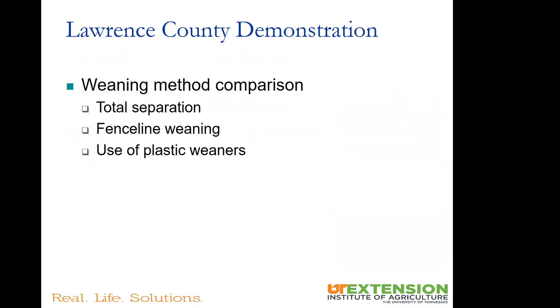So for our demonstration, the family that did this is the Gamble family, or Five Oaks Cattle Farm, down in the south end of the county. They had already been utilizing fence line weaning when we talked about doing this demonstration, and plastic weaners were something they had thought about doing but hadn't done yet, and they wanted to do that and compare. So we actually had 3 different methods that we had them do on their farm.